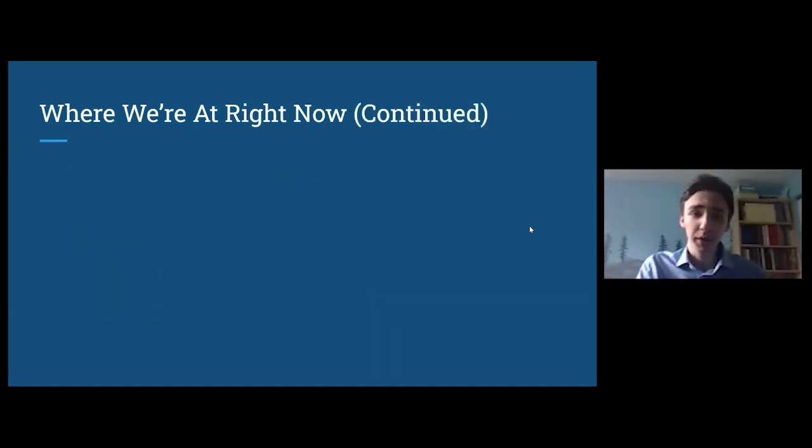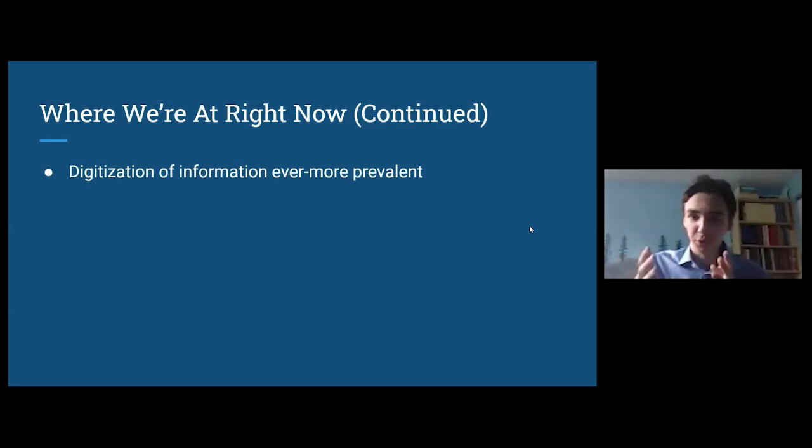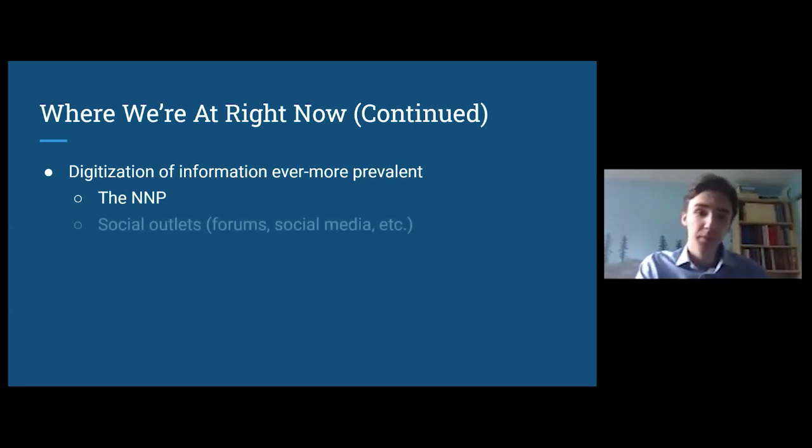A little bit more about where we're at. And this is the big one, and kind of what brings us here today, is that the digitization of information is ever more prevalent. It's everywhere, and digitizing is really picking up pace. Of course, the Newman portal, which is why we're here today, they're scanning all of these different pieces of literature and all of this information. That really shifts the dynamic of what you should include in your reference library, because if it's just available with a couple clicks on the Newman portal, how do I balance that out when acquiring pieces for my own library physically?